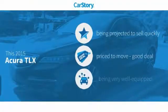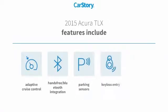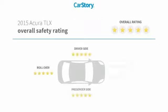Car Story research indicates this vehicle as a good deal and loaded with features. Features also include keyless entry, parking sensors, adaptive cruise control, hands-free Bluetooth integration, blind spot monitor, and has been listed as an IIHS top safety pick with these ratings.